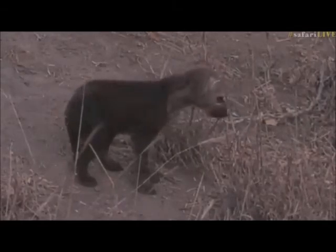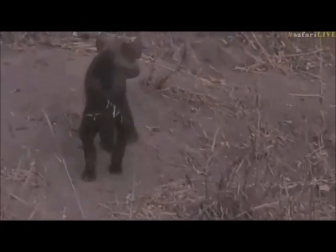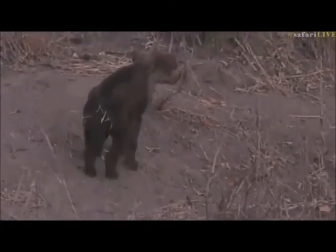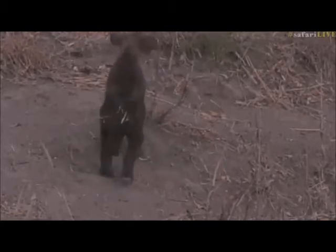And you'll find a situation where these guys will also do what's called pasting. Now that's pretty much how hyenas mark most of the time, is they've got a little gland that sits underneath the anus that produces a paste, and they'll walk up to a grass and they'll kind of just paste on it, and that will leave a scent for all the other hyenas that come past. You're still very wobbly.